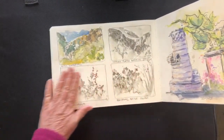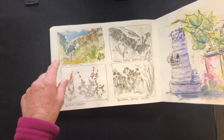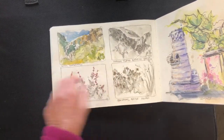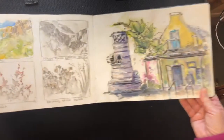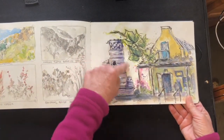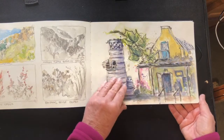And this was in a nature reserve down the road from us. Well, it's about an hour's drive. Harold Porter, and just quick studies of things that were there. Imhoff Farm. And they have this little tower for the goats to walk on, and coffee shops.